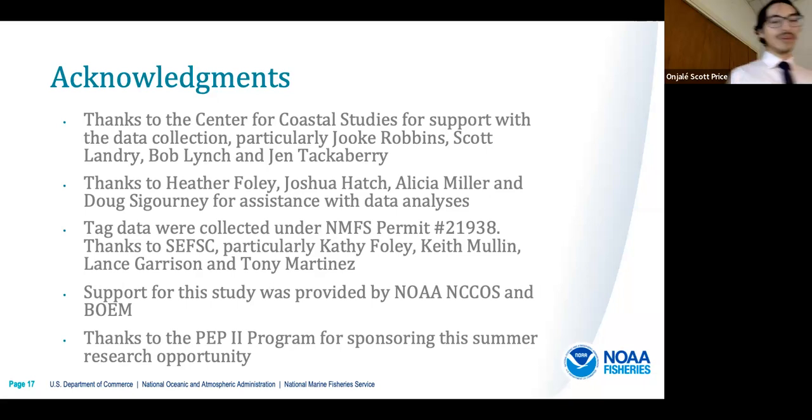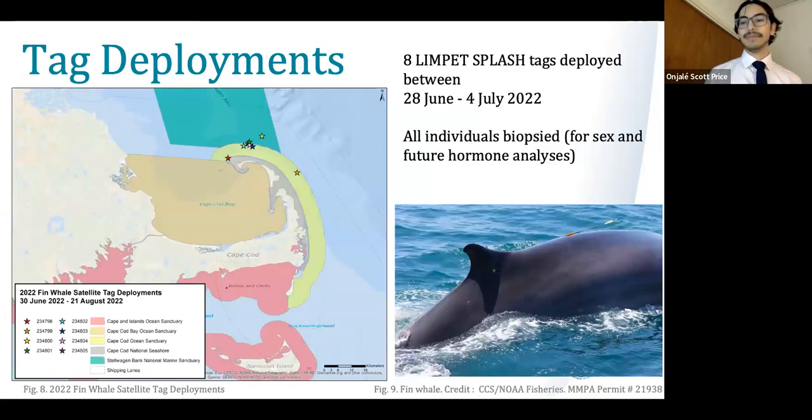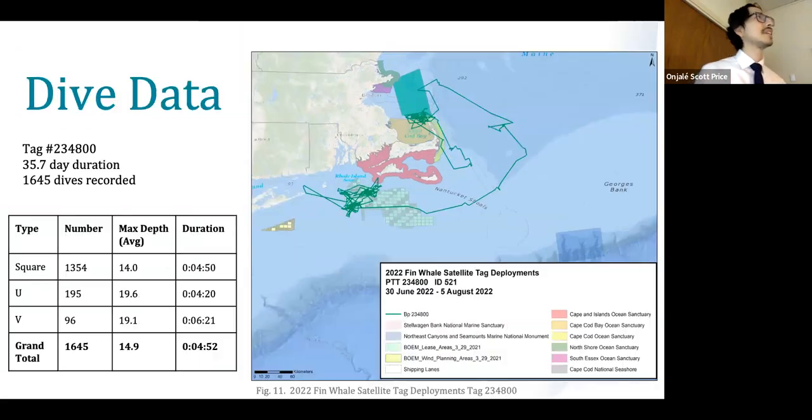Yeah, so they're all from different pods, but the behavior that they displayed was very similar, and the areas in which they foraged were also very similar. So they foraged, let me just go back. So they decided to forage, like this one. They foraged really on the southern tip of Stellwagen Bank and the northern side of Cape Cod Bay, with very few deviations and variations from that location.